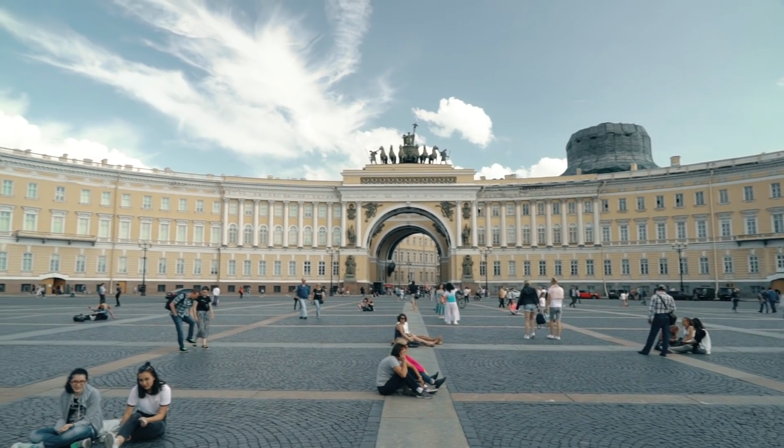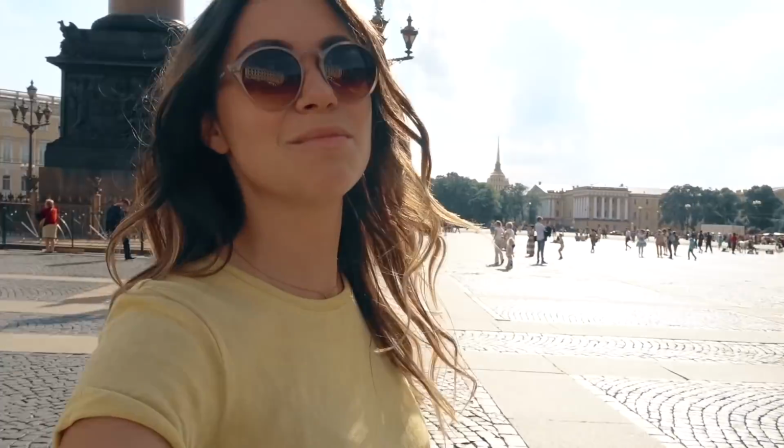It's located on the Neva River. This is Palace Square. Makes sense, right? The square in which the palace is located. Palace Square.